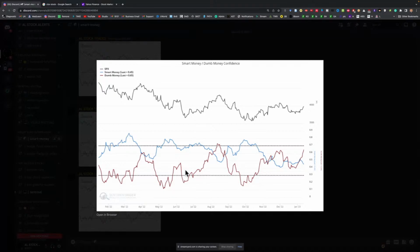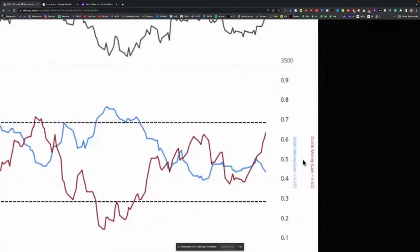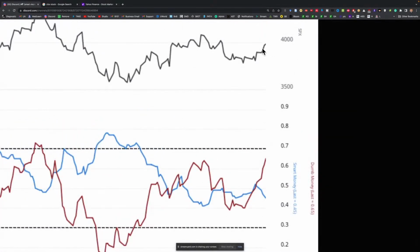And overall, what you essentially see here is that smart money has basically not been participating. We're seeing an inversion. Let's go ahead and zoom in. Stocks are going up. What are retail investors doing? Retail is starting to pile on.